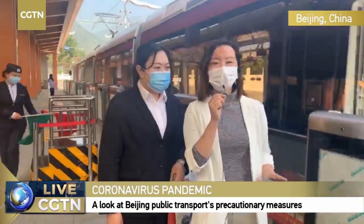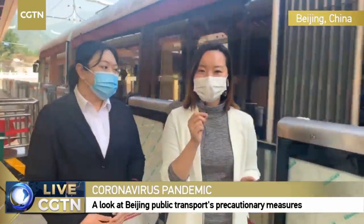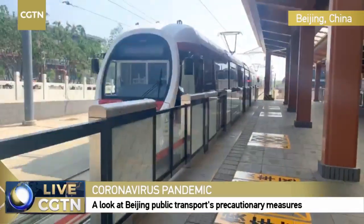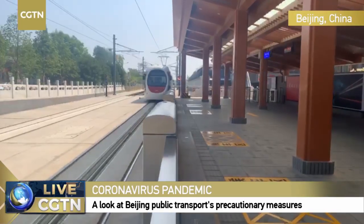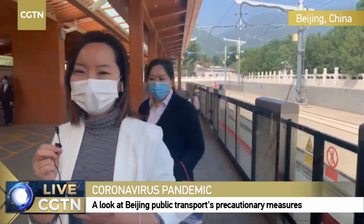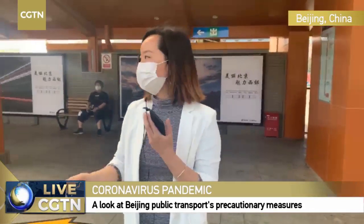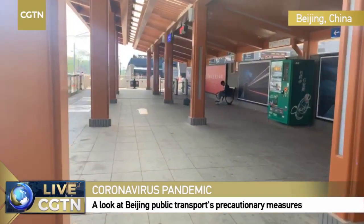You can see this tram is pulling out, and it is a beautiful tram, a double traction tram. Bye-bye. So the next stop is actually the Botanic Garden stop. But we will have a look at this stop and see how they disinfect the station. So you can see a cleaning lady is actually over there.